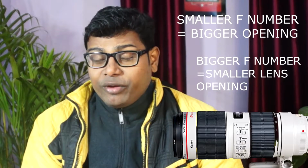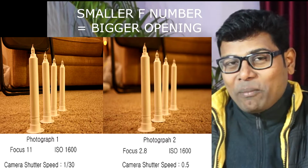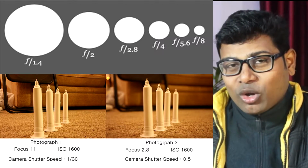So what is the meaning of bigger opening of lens and what is the meaning of smaller opening of lens? For example, there are two lenses. One is giving you minimum 3.5 aperture and other one is giving you minimum 2.8 aperture. So 2.8 is bigger opening. Don't be confused. Smaller the number of lens, giving you better opening. Bigger the number of lens, giving you smaller opening.